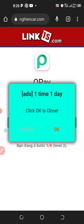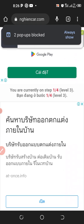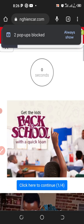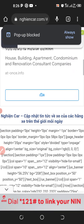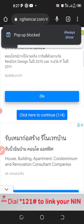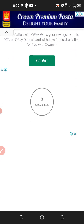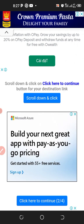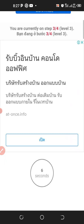Oh, this is another one. Sorry, I think this is another kind. No, let me go back. This is not the page. Okay, this one. I think this one is a little bit different. Click here to continue. It'll be taking you to different kinds of sites. Okay, let's calm down. It's pretty easy. Just click on this till you are done.